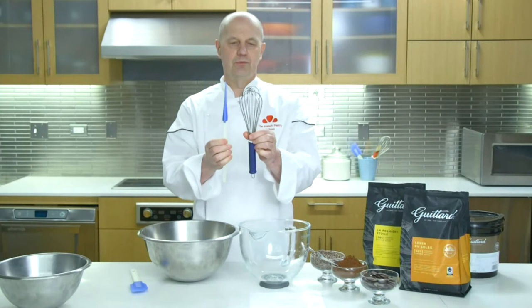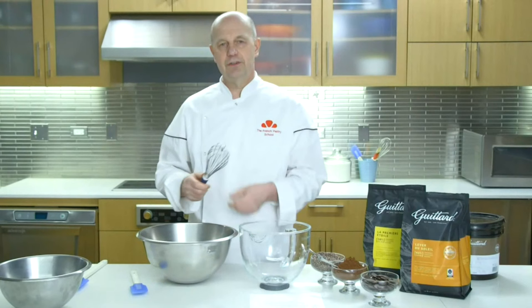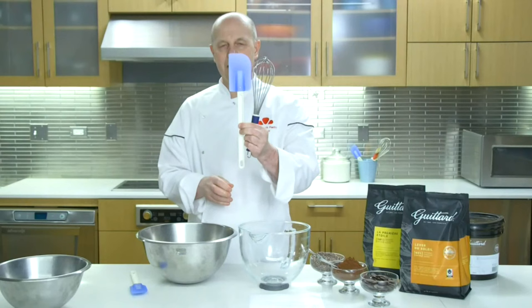So in the beginning, we start with the whisk. We fold in the flour first. And then after that, towards the end, we finish it with a spatula. And the equipment is also very important, Chef Scott, because this is the right size spatula for this size sponge.